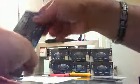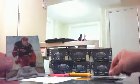Base, base, base, base, spacer, and another base. I think we got the two base packs out of the way already. This is excellent. Base, base, base. Oh, first one of this, a throwback, Winnipeg Jets, Nikolai Antropov. First I see like this. There you go, Winnipeg Jets.